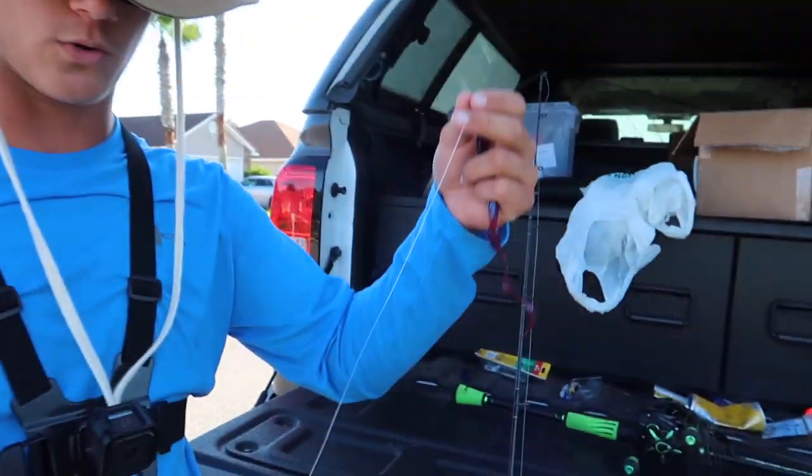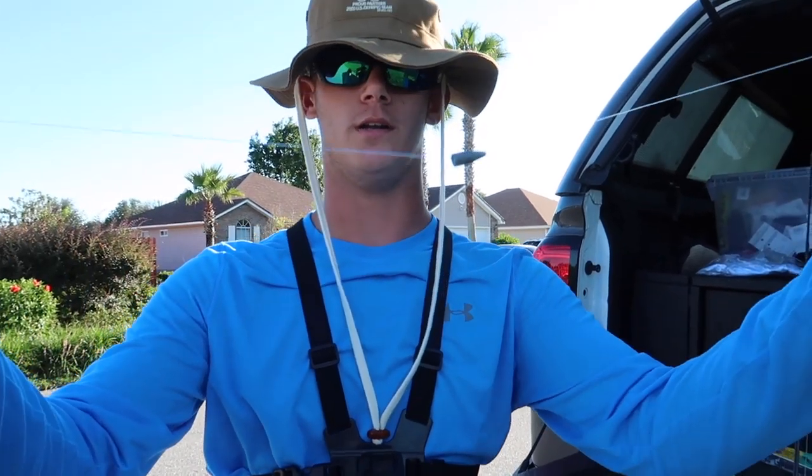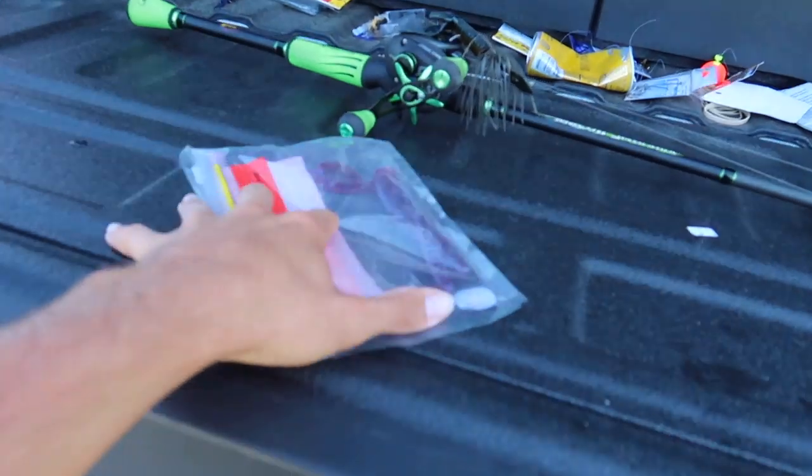Yep, we're just throwing a 1/4 ounce bullet weight with a hook. I gotta finish tying it, but that's all we're throwing. Heck yeah, that's gonna get him. See, on a big worm like this, guys, perfect.